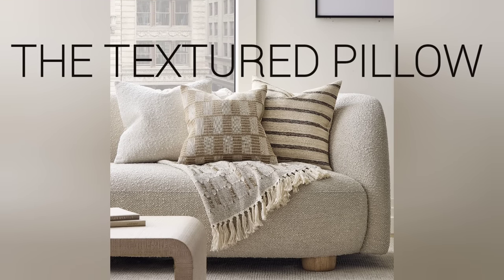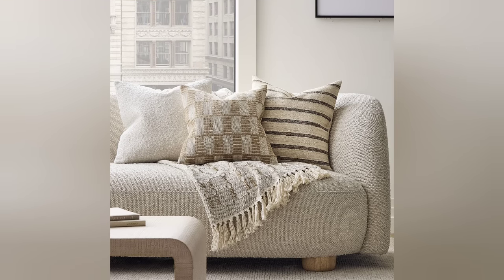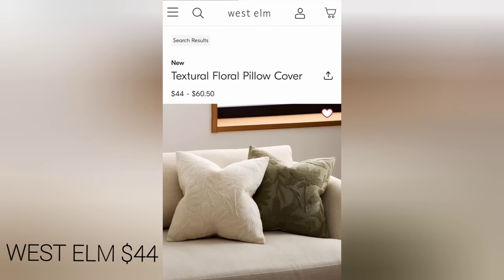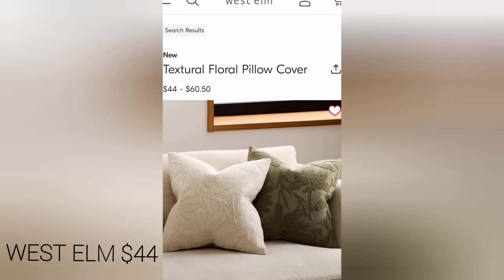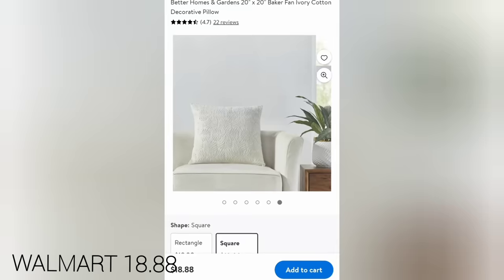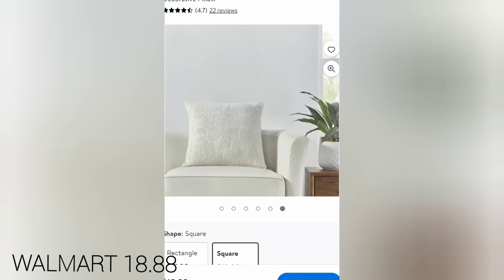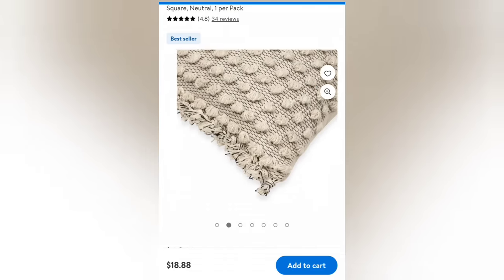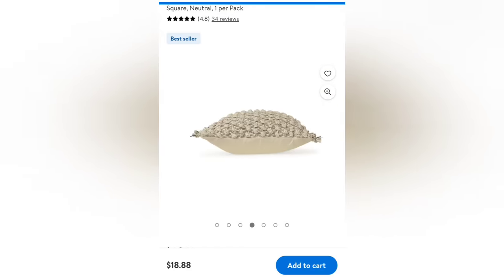Textured pillows can bring life into the home and really spruce up a muted color couch. Whether you do pops of color or you stick to the neutrals, you'll be able to find these textured pillows at Walmart. They have so many beautiful designs that are very, very similar to the Pottery Barn and West Elm versions.